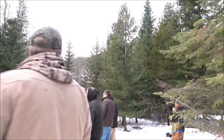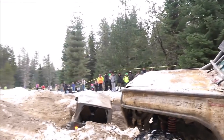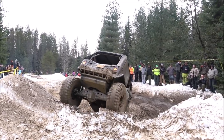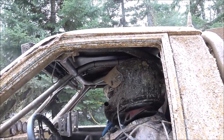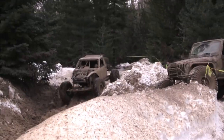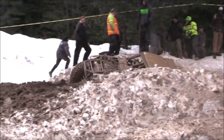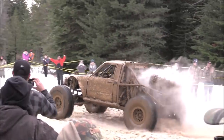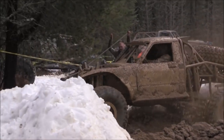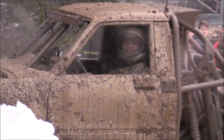Back to that same spot again. Let's see what the holdup is. They're waving at you to go if you want. Looks like no problem for Jason Gonzalez. Keep it running. There's water and some stuff back there.